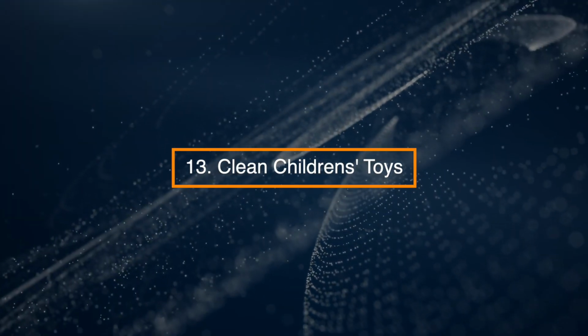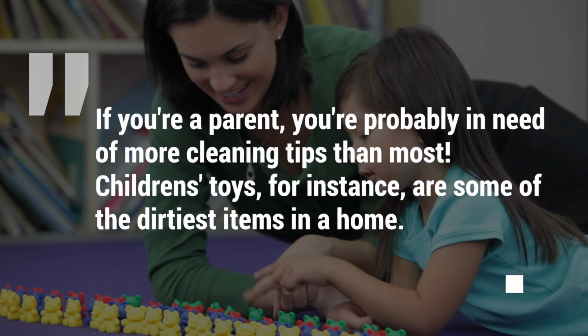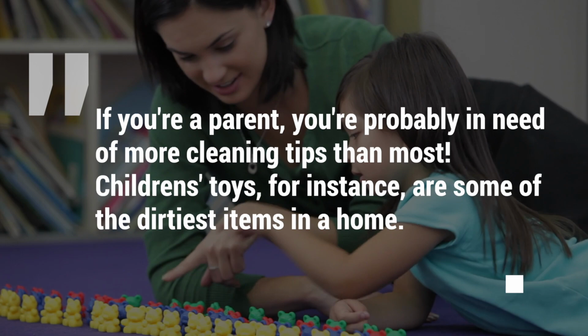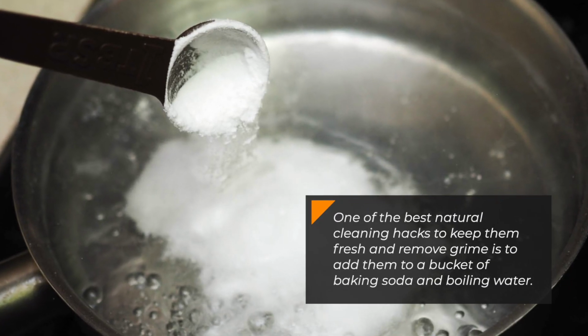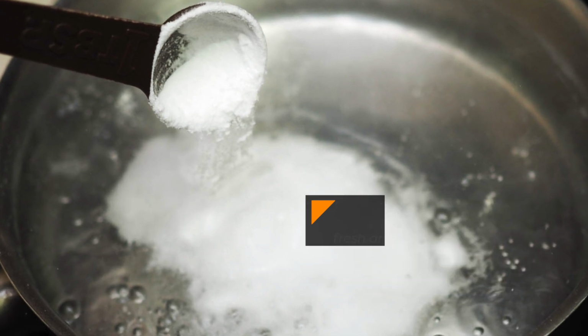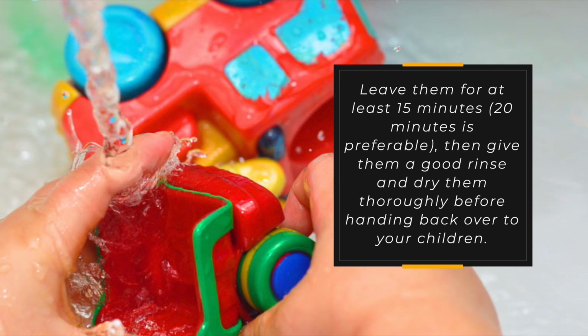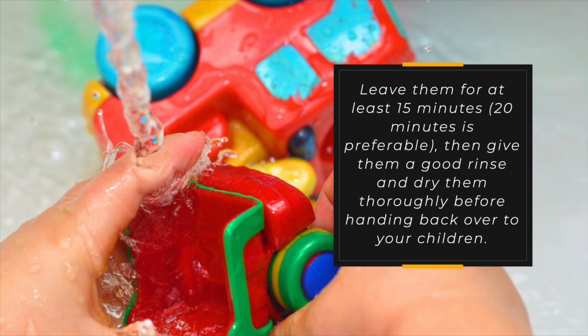13. Clean children's toys. If you're a parent, you're probably in need of more cleaning tips than most. Children's toys, for instance, are some of the dirtiest items in a home. One of the best natural cleaning hacks to keep them fresh and remove grime is to add them to a bucket of baking soda and boiling water. Leave them for at least 15 minutes. 20 minutes is preferable.